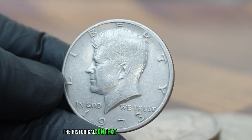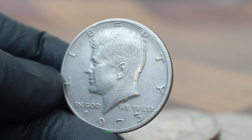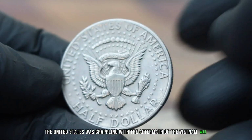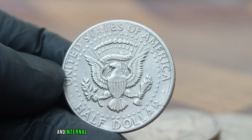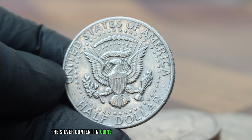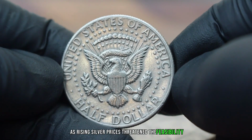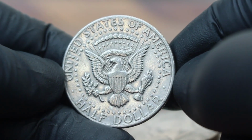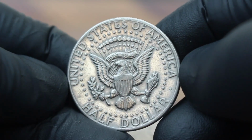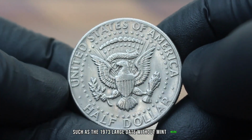The historical context of the 1973 Kennedy half dollar reflects a period of economic transition and political change. The United States was grappling with the aftermath of the Vietnam War, the Cold War tensions, and internal shifts in manufacturing and precious metal use. The silver content in coins was becoming increasingly scrutinized, as rising silver prices threatened the feasibility of continuing silver coinage for circulation. Collectors who recognized this began to pay close attention to these transitional years, particularly coins with unique variations, such as the 1973 large date without mint mark.